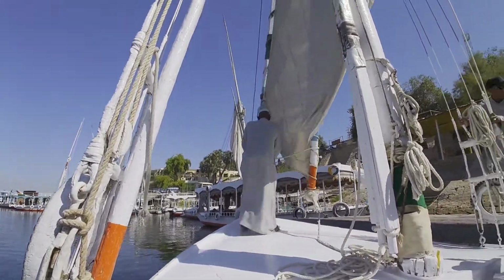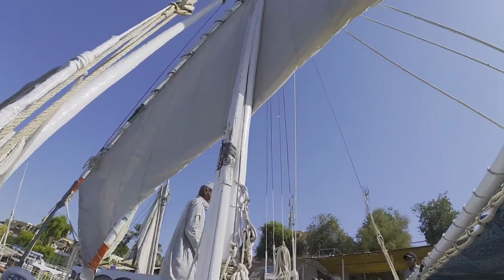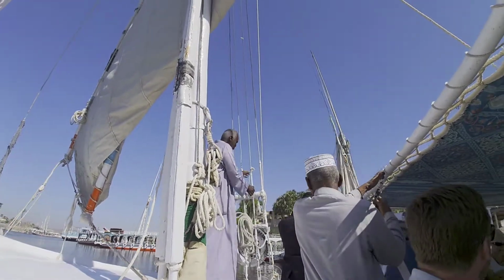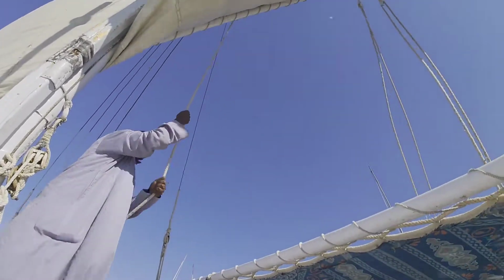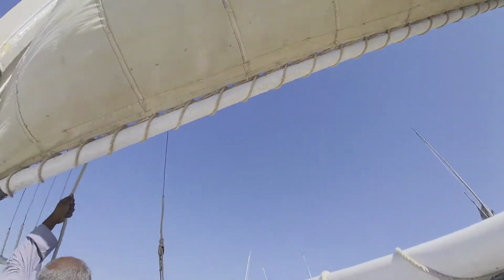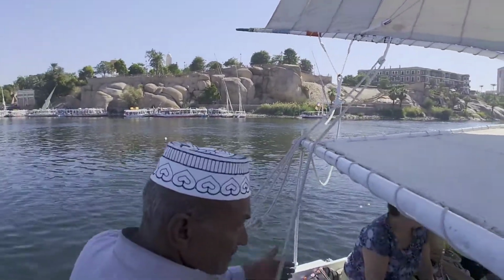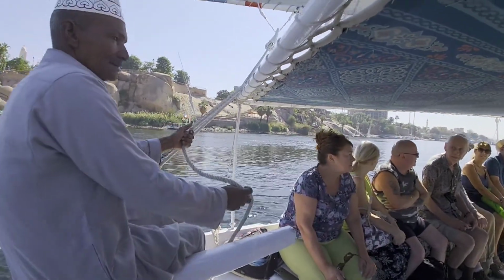We're out on a Felucca on the Nile. Setting sail. Welcome to the Felucca. 30 years old. Our Nubian sailor. And we've actually set sail. We're just doing a bit of trimming. There's our helmsman, tactician, just hardening up.